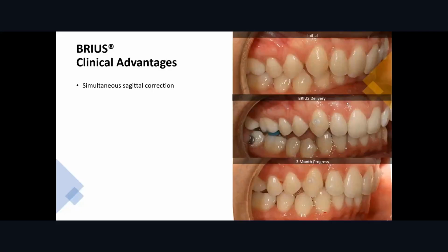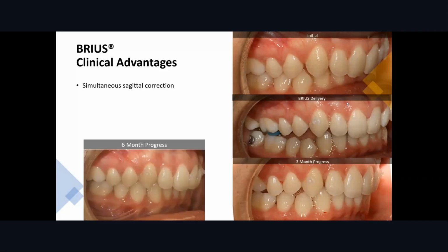Again, due to the presence of the anchorage base, we are able to introduce rubber bands or elastics from the beginning of the treatment, and that's when the patient's compliance is maximum. As we're correcting the rotations, tips and torques of the teeth, we can also attack the sagittal problems right from the beginning, and that makes our treatments even more efficient. In this case, the patient started wearing rubber bands immediately, and that allowed us to achieve a class one canine in 6 months while the patient is almost ready to be debonded.